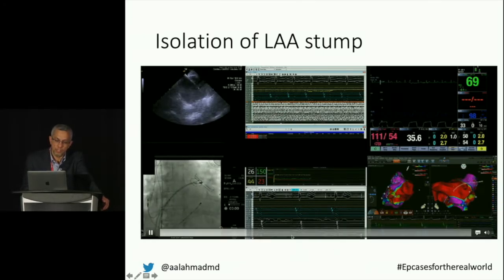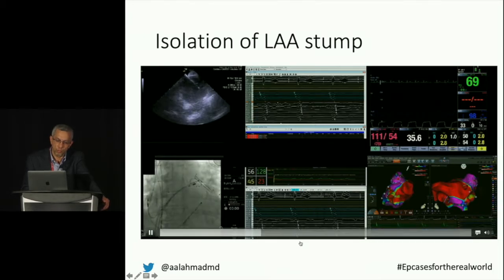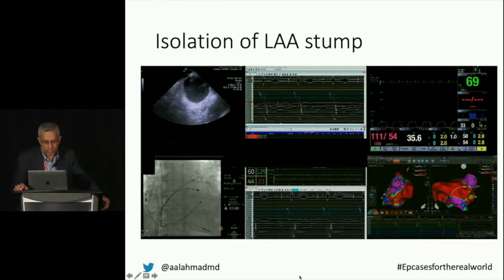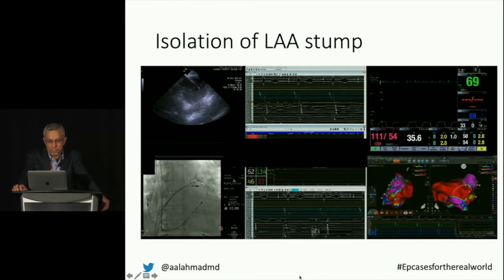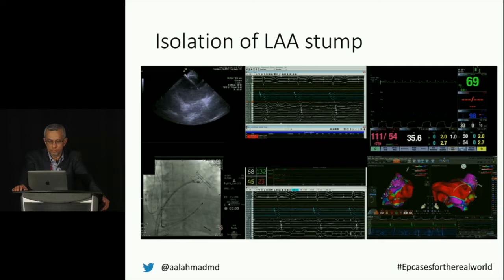And you can kind of see here as the catheter ablates, you're getting more and more delay on it, so that the signal is later and later into the QRS. And this is not where you want to end. You want to kind of finish this job, because if you don't, then you'll end up with flutters coming from this area.